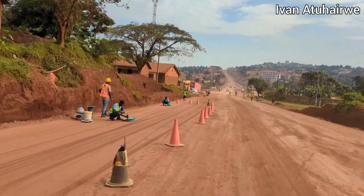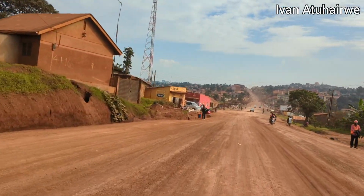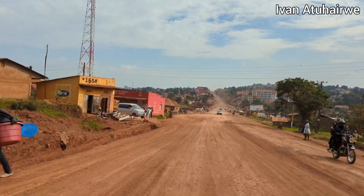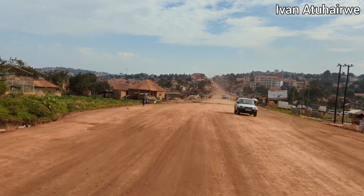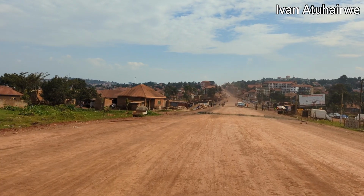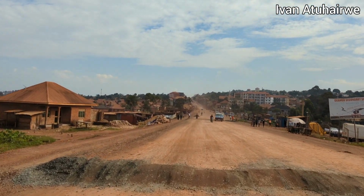Almost 3 years of construction, Busaabala Road is nearing completion. Half of this road will be ready by the end of December, and the other half is allegedly going to be ready at the end of January in preparation for the two big summits that this country is going to host.